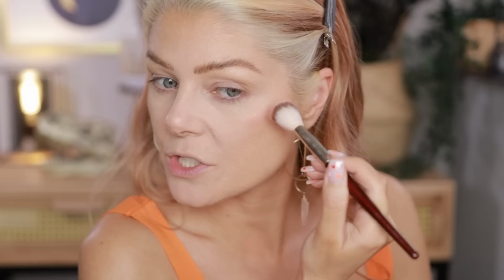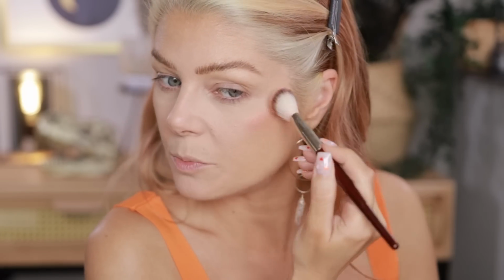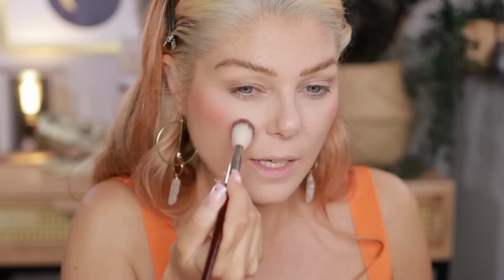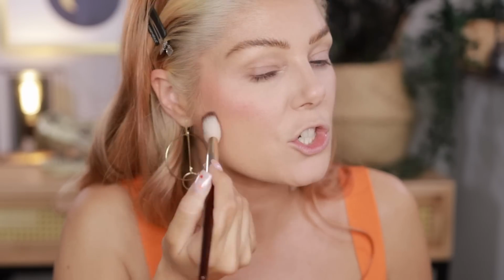So we are going to just use a little bit of this blush. This Drop of a Hat is a blush that I have had for several years, and it's just this beautiful warm peach with a gold sheen, and I just think it's so beautiful, and I just love this formula. If you just want a soft wash of color with just a little sheen, use a fluffier brush like this one.